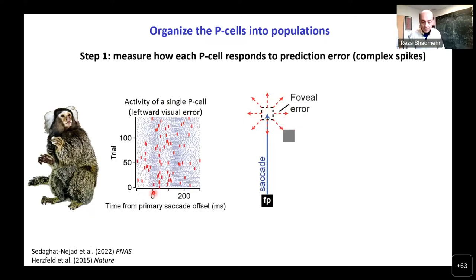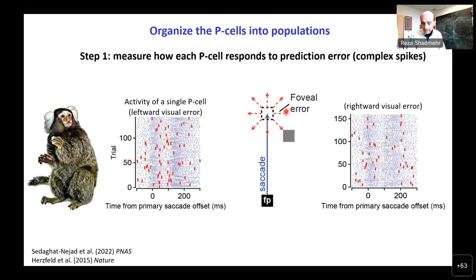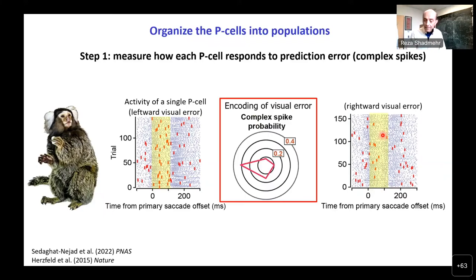And here's what happens. The Purkinje cells have two kinds of spikes. Remember, they have those rapidly firing simple spikes. Those are blue that you see here. And then occasionally this error comes. That's this red, the complex spikes. And you see that when the error is to the left of the fovea, this cell gives you a good number of complex spikes. If the error is to the right, it doesn't give you as many complex spikes. So you simply look at the probability of complex spikes when the error occurs, you map it, and you say, all right, here's the preferred error of this Purkinje cell. And what we can see is that this Purkinje cell prefers leftward errors.